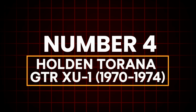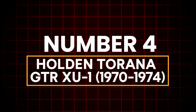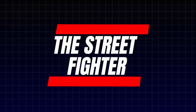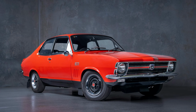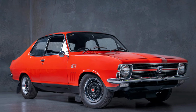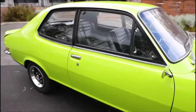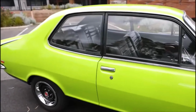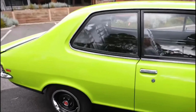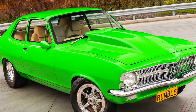Number 4, Holden Torana GTR XU1, 1970 to 1974. The Street Fighter. Not all muscle cars were about big V8s and brute force. Some were about sheer agility and speed. Enter the Holden Torana GTR XU1, a car designed to outmaneuver, outpace, and outlast the competition. While most people were chasing cubic inches, Holden took a different route.